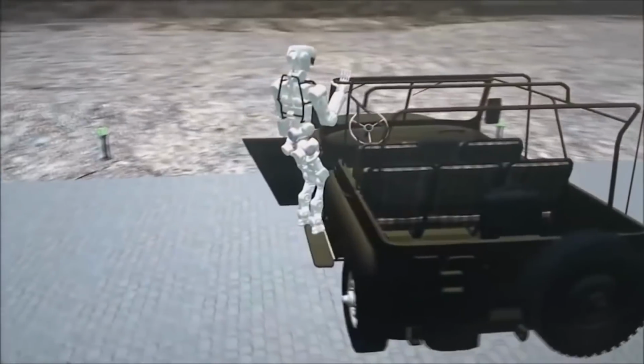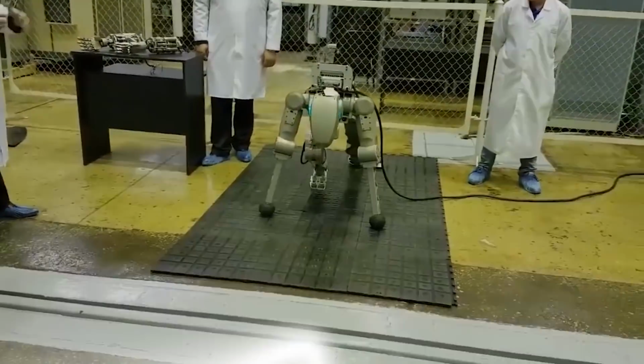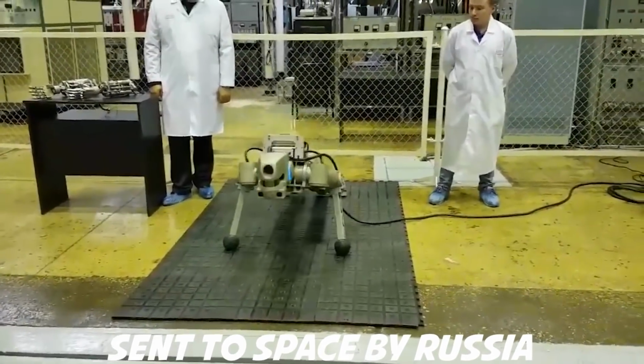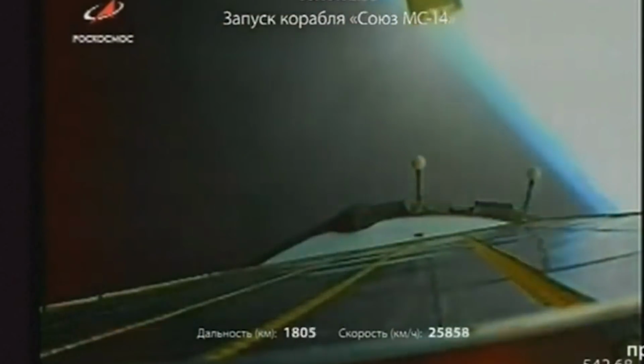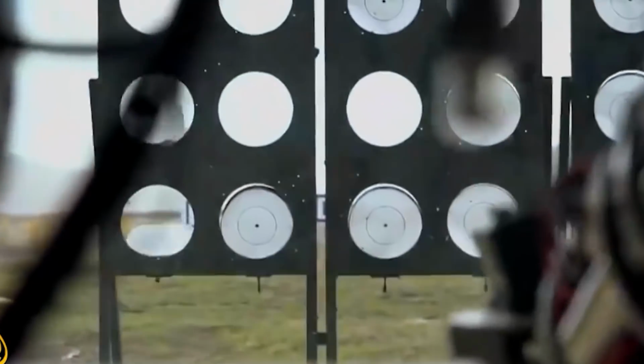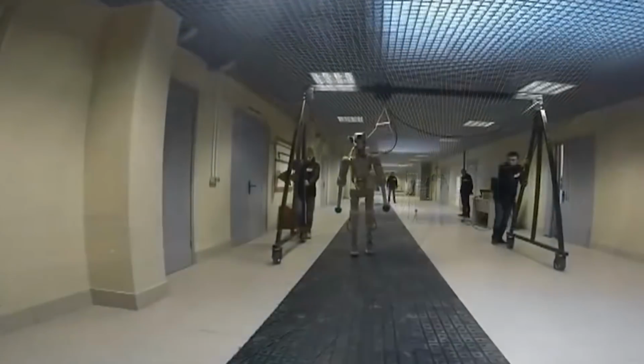Known as Fedor, which stands for Final Experimental Demonstration Object Research, the Skybot F-850 became the first humanoid robot to be sent to space by Russia after it was launched from the Baikonur Cosmodrome in Kazakhstan. Fedor, which is the size of an adult and can emulate movements of the human body, was strapped into a specially adapted pilot seat for the journey, with a small Russian flag in hand.